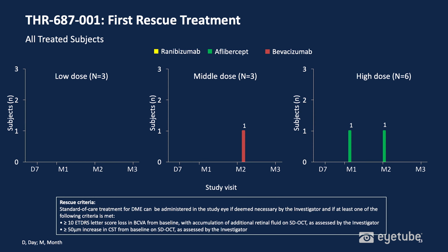Patients were eligible to receive rescue treatment based on pre-specified rescue criteria. There was 1 subject in the middle dose group that received bevacizumab at month 2, and there were 2 subjects in the high dose group. 1 received aflibercept at month 1, and 1 received aflibercept at month 2.